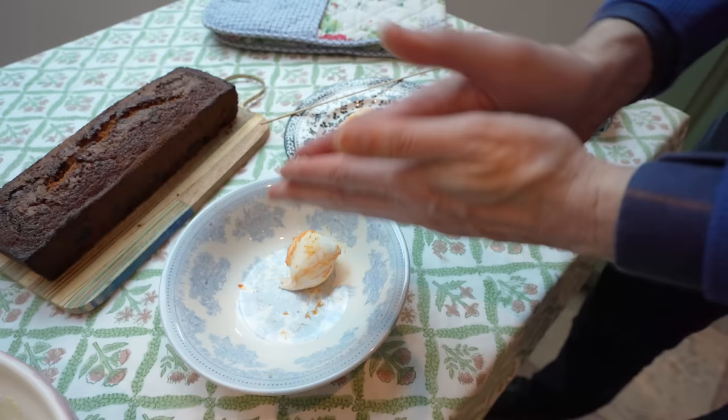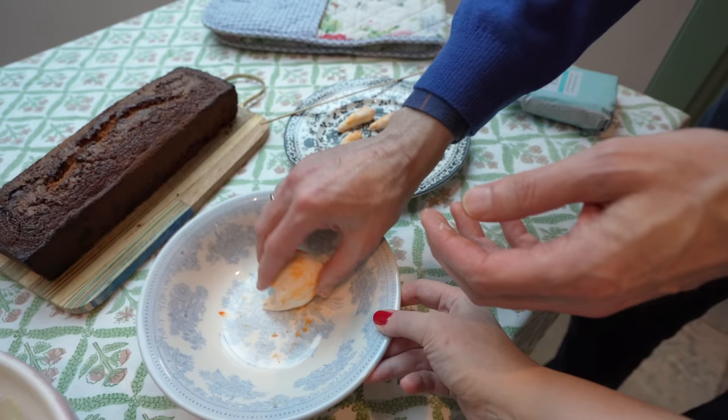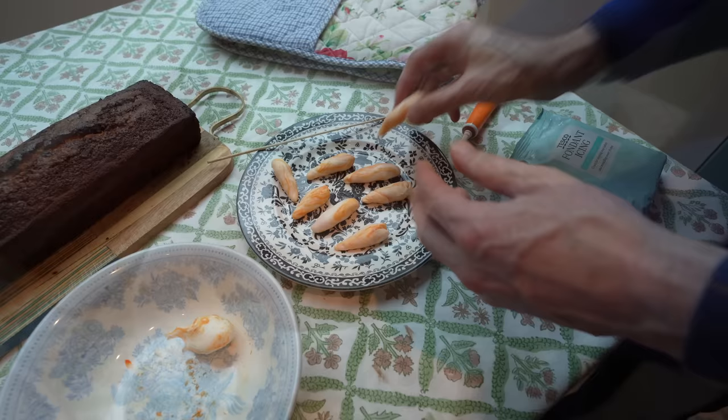This is when you're doing something for the very first time and encounter problems. You have just used the fondant and the orange food coloring. See, it doesn't work. No, but I'm trying something now. This is something like a carrot, or looks a bit like a carrot.